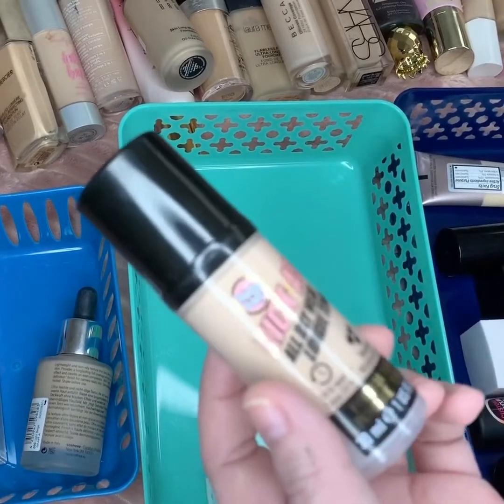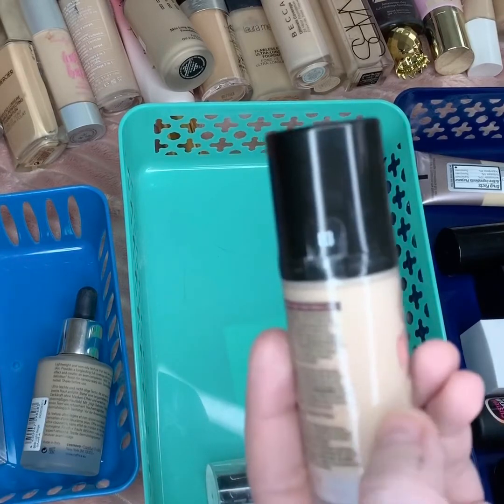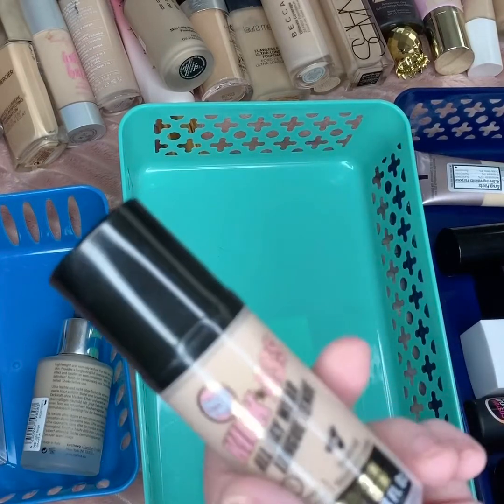Pretty much the same thing for the Kick-Ass All Day Wear. This one is a foundation that is a little bit deeper for me, but I'm going to try my mixing medium and see if I can get it to work.